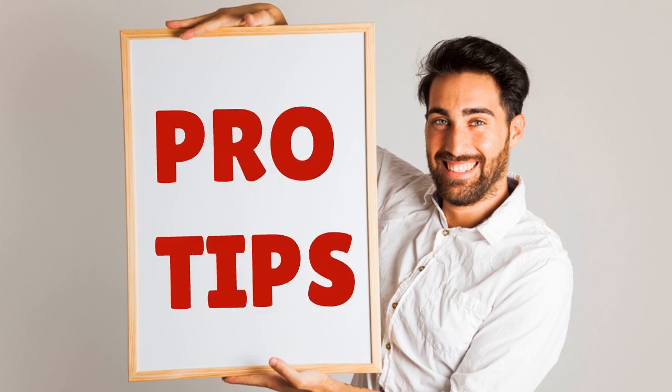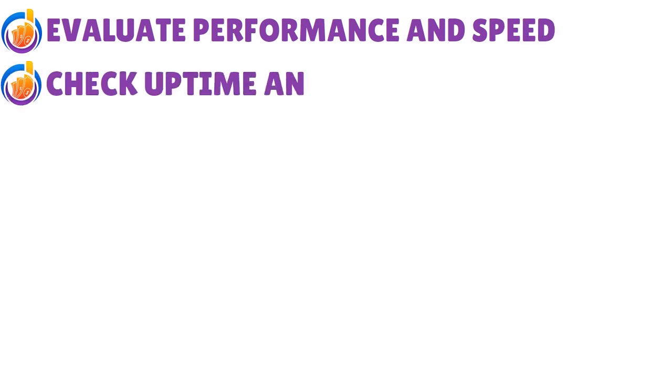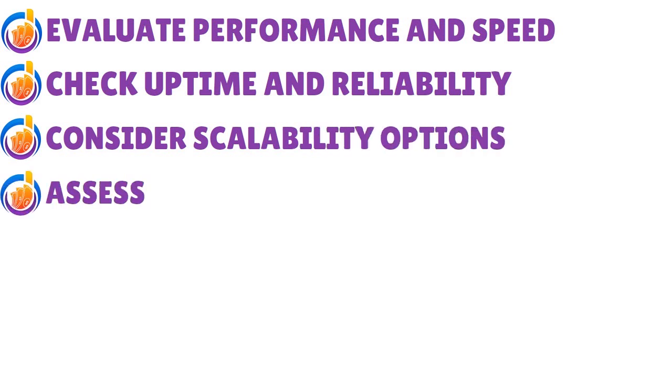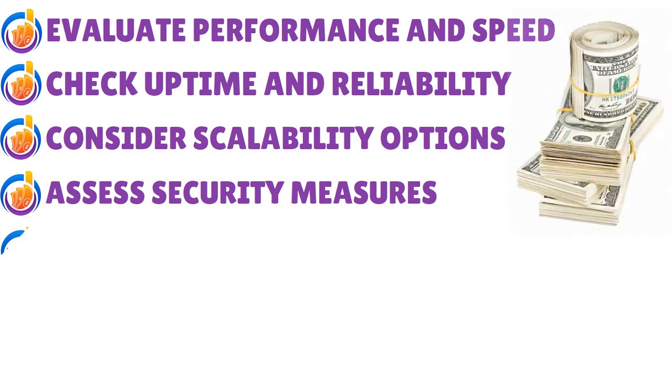So what are the pro tips here? When you think about Hostinger WordPress hosting, there are a few things you need to really pay attention to as you contemplate choosing the service. First of all, you want to evaluate performance and speed. You want to check uptime and reliability. You want to consider scalability options, assess security measures. All the time, you want to make sure that you are getting the right value for your money.